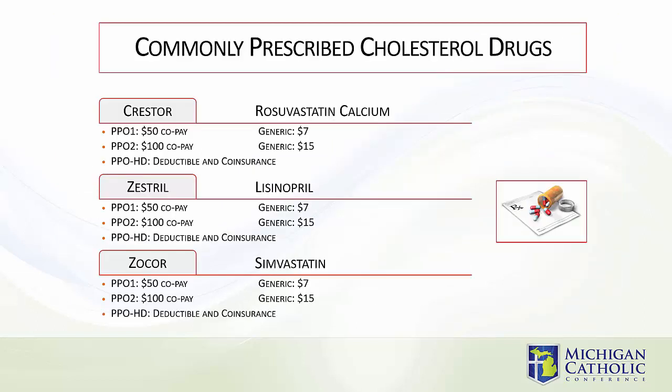Now let's take a quick look at 3 commonly prescribed cholesterol drugs, Crestor, Zestril, and Zocor. All 3 are on Express Scripts' non-formulary list, and all now come in generic forms. Because they're all on the non-formulary list, all 3 have PPO1 copays of $50 and PPO2 copays of $100, while the HD plan applies the cost of each drug to its deductible and coinsurance. The generic versions, however, cost $7 for PPO1 and $15 for PPO2. Again, the high deductible plan covers the prescription, but the charges are subject to the calendar year deductible and coinsurance.